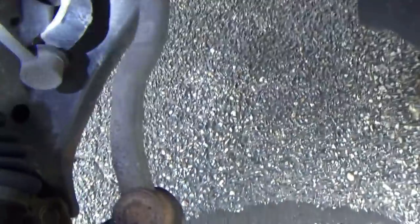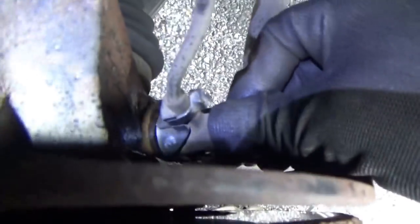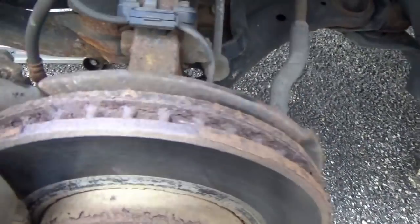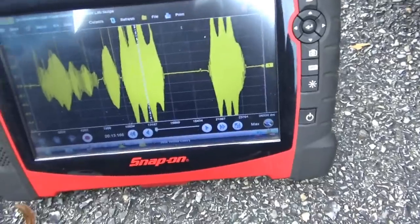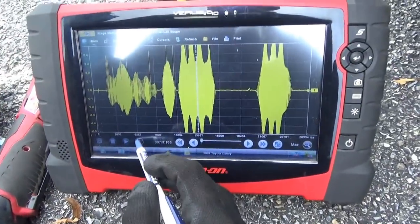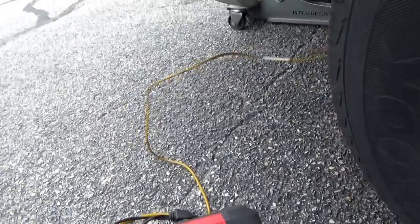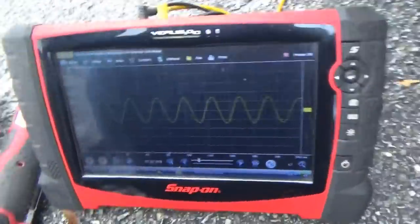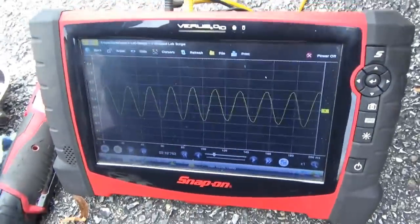Alright, this side is all done. We did the same little shim trick. And it is very nicely flush with the knuckle now. Fluid film. Try to prevent this from reoccurring. Put the wheel on, do a spin test. Alright, final shot here. Get the scope going. And spin the wheel. And sure enough, our amplitude is much better.